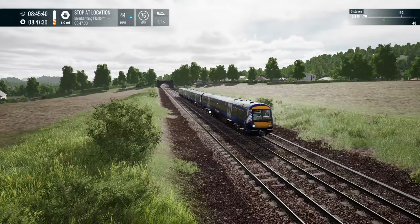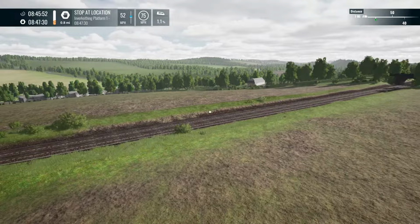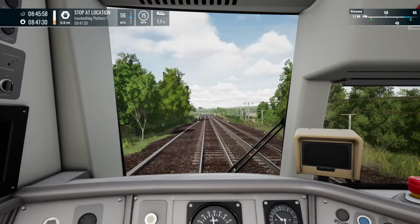This is a prime example, I guess, of the scenery feeling a little bit unfinished here. Look at that. Surely that... No, that can't be legit. Look at it. It's just bland. There's nothing there. Inverkeithing next.